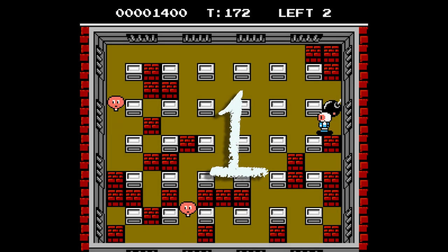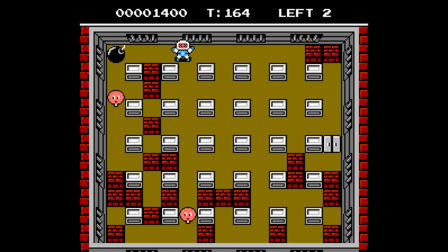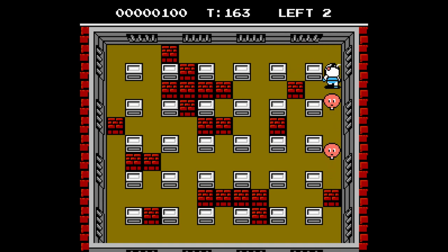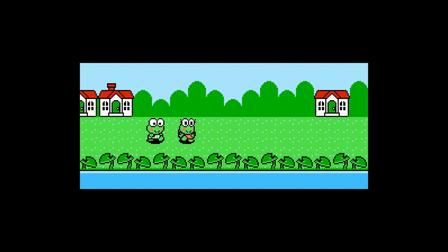Number 1! My son loves Bomberman, but he can't help but blow himself up, especially as he unlocks the bigger bombs with the longer explosion patterns. He gets the concept of the game, but his cognitive abilities just aren't up to snuff yet. But that's what makes Keroppi and Keroleen's splash bomb for the Famicom a perfect substitution.